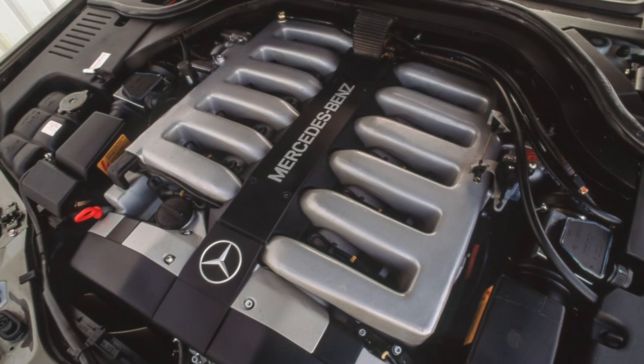Now, this is this big, bad boy V12. I can't even talk right now. It got me speechless because look at it. Let's take a moment of silence. Now, y'all cannot tell me this is gorgeous. Rate this on a scale 1 through 10.